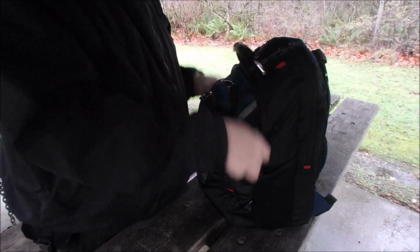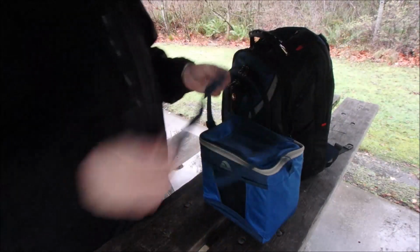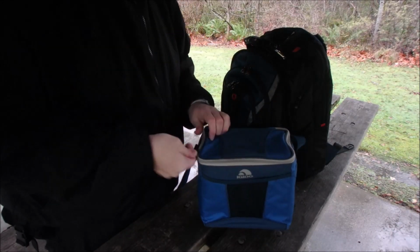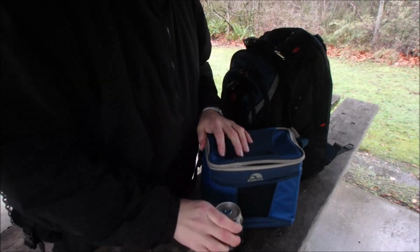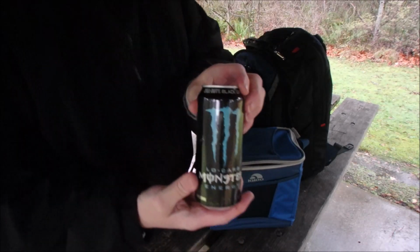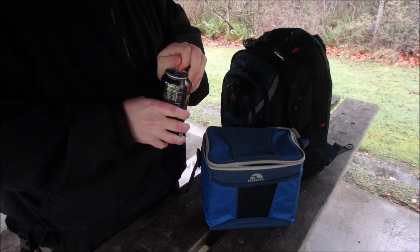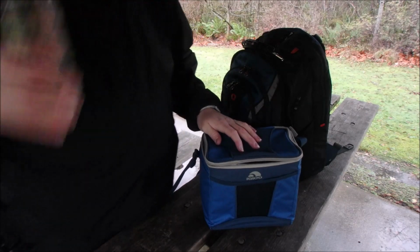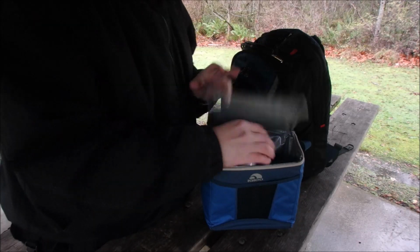Alright, and the main compartment. I have one of these Igloo ice chests in here. Now the reason I do this is for a couple reasons. One is I have cold beverages in here. In this case I have Monster Energy, and a couple sodas.